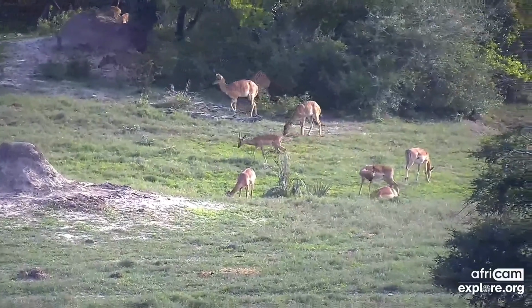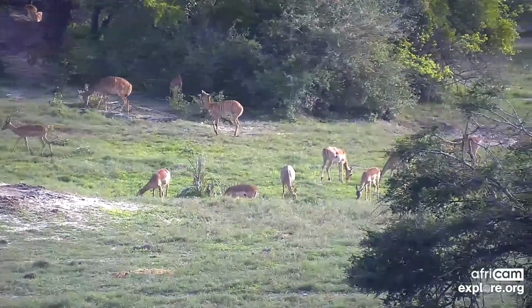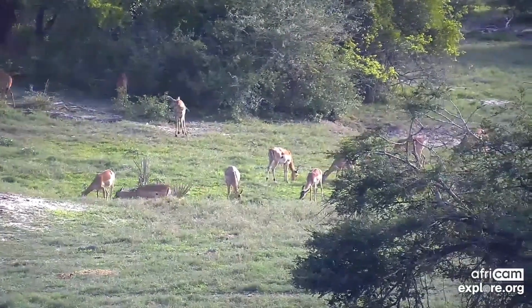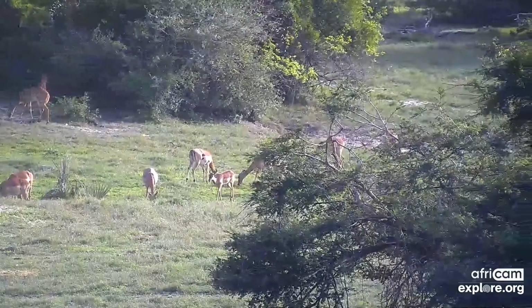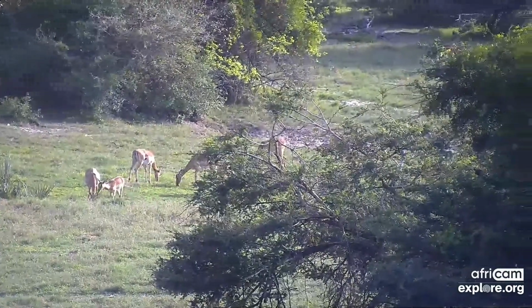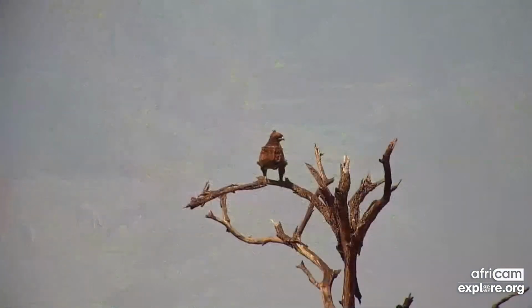And it's likely we're going to see a whole bunch of those young impala lambs popping out over the next month or two. So keep your eyes on the cameras for that at all the locations across the Africam portfolio, essentially. As we wait for that youngster to come out again, let's go into our next highlight for the day. Again, something that was really fun to chat about.